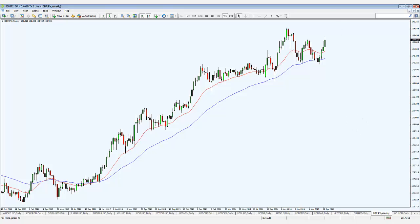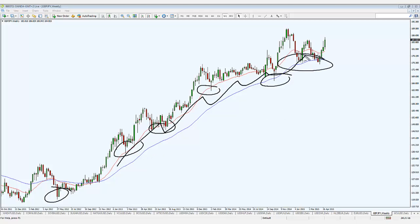So look at the chart of pound yen. This is the weekly chart and you can see price making higher highs and higher lows. We have higher highs over here, higher highs, higher highs, higher highs, and higher highs. And you see price respecting both the 20 and 50 period moving average as well. Red is the 20 EMA and the blue is the 50 EMA. So it's very clear that the trend is intact from a weekly perspective.